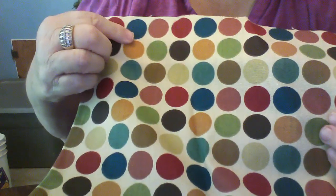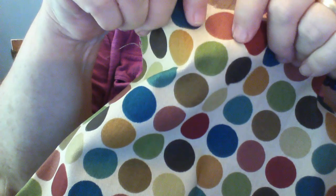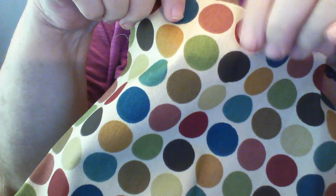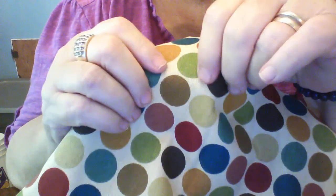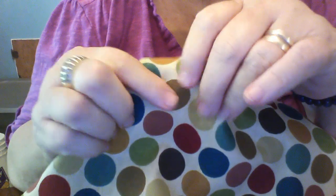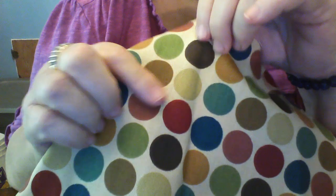I can use this for backings on books, or if you like to fussy cut, you can cut these dots out and decorate them up and use them on your paper clips, your clothespins, your dangles, your decorations on your books and your journals and projects that you have, and things like that, your cards.